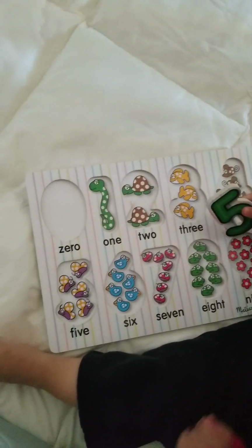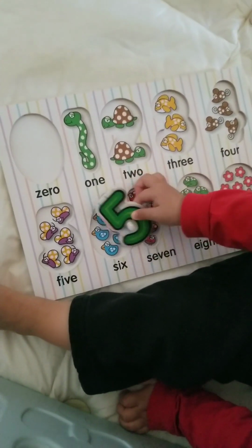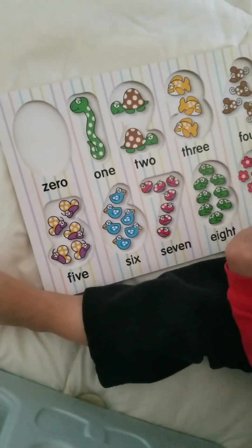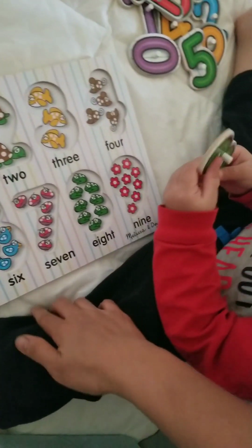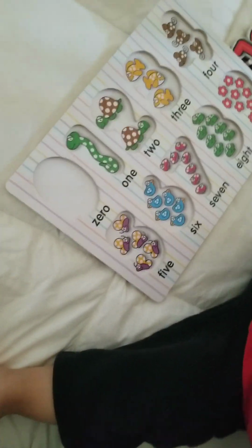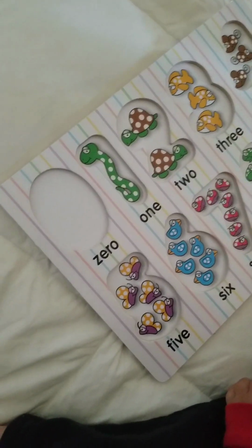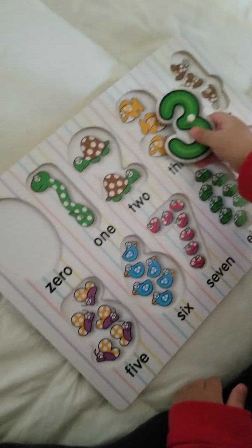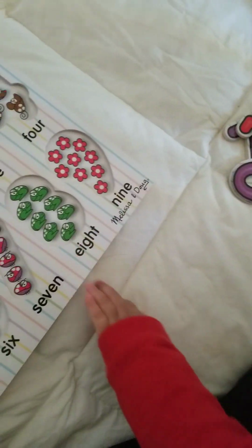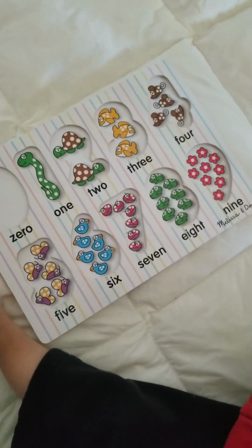Where are the butterflies? Oh, butterflies. That's the bird. Butterflies right there. Butterflies right here, my love. Butterflies are here. Okay, put that one there. Where's the number five? That's number three. Go to the fishes. Where the fishes are? Oh, yeah, right there. Okay, put it good, my love.